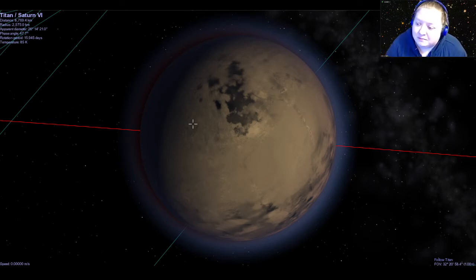So Titan is just a peculiar moon. It has an atmosphere, it has liquid on its surface, it has a lot of features that resemble Earth type of features. They're just, you know, instead of having a water precipitation cycle, you have a methane precipitation cycle. And you see stream beds and erosion features because of that. It's peculiar, but also very similar to some of the things we see on Earth.